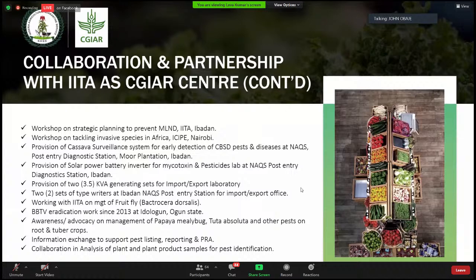In the areas of surveillance, our officers are being trained, just as he himself has displayed the pictures of NAQS inspectors in the previous presentation he has made. The presence of IITA in Nigeria has benefited both the local farmers, group of farmers that are big enough for other markets, and has enhanced export and import of agro commodities from Nigeria. And the presence of IITA is beneficial to the country, the NPPO, and for training and for manpower development, especially as a research institute.